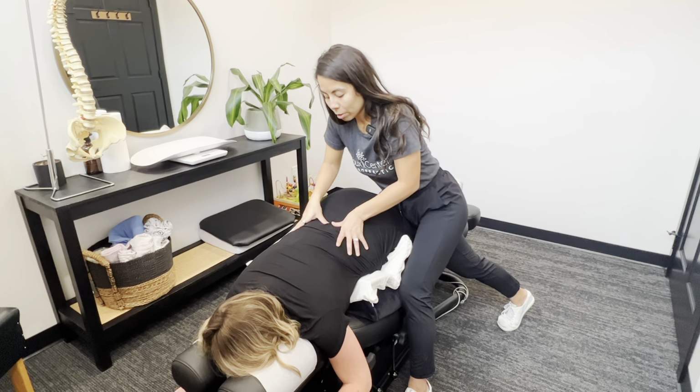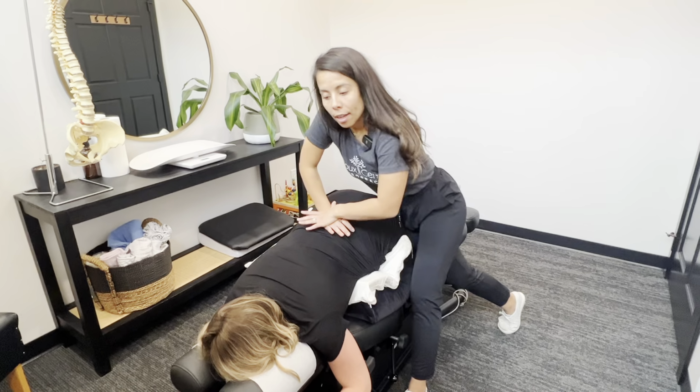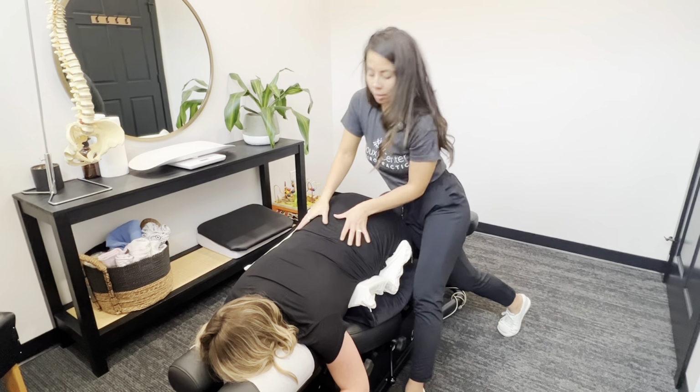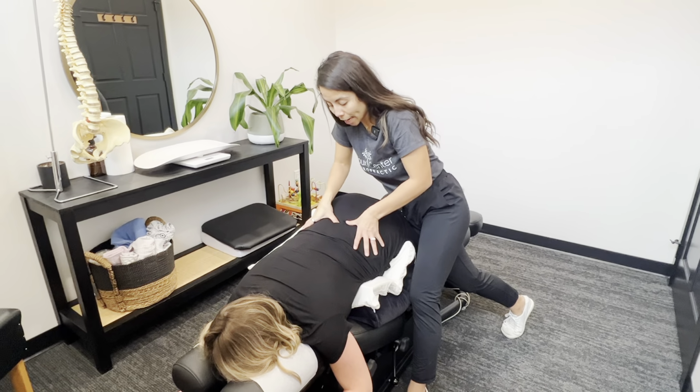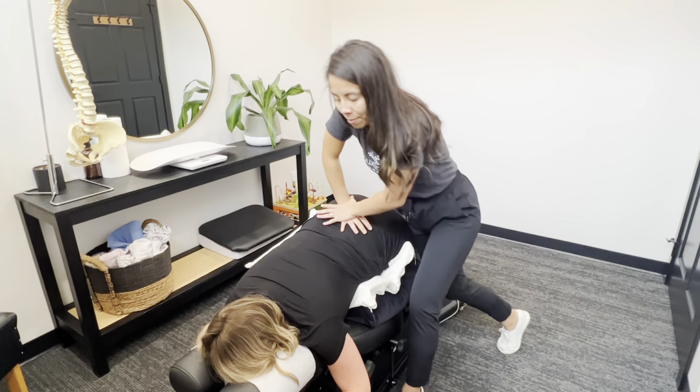But usually pregnant women adjust so easily. They have relaxin hormone. And it doesn't take much. So we never want to do too much. I could always add more. We're down on the sacrum.